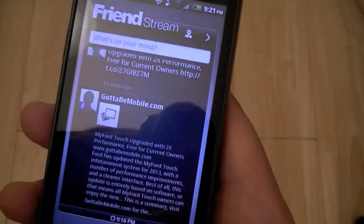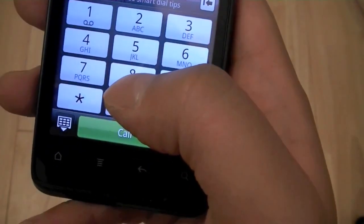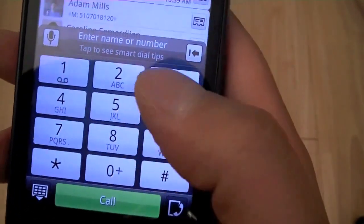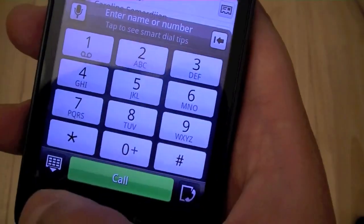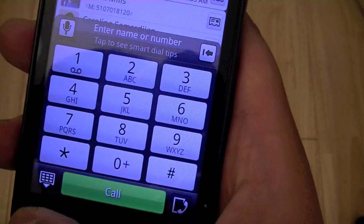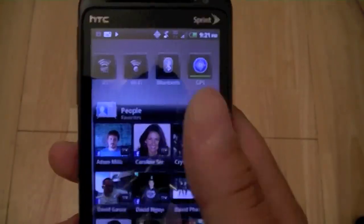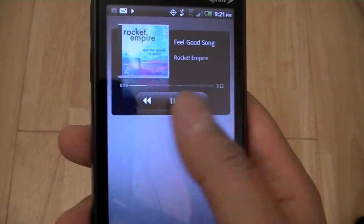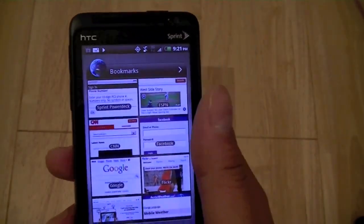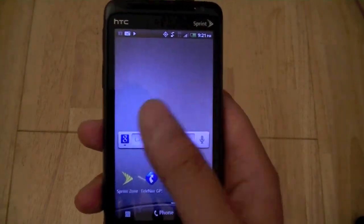Let's go ahead and take a look at our phone interface. So there is smart dialing. I'm not going to go ahead and dial any numbers because it will show you my contacts' numbers up top, but this is the basic phone interface. All in all, HTC Sense 3.0 is basically what we've seen before on the HTC EVO 3D and on other current generation HTC smartphones.